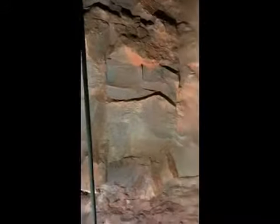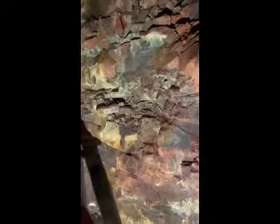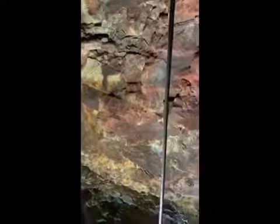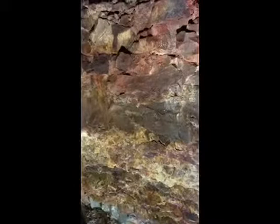Just imagine tons and tons of molten lava just spewing out of here. Is there any wildlife living here, like bats or anything? No. We don't have any bats in Iceland. We don't fly here. And it's chilly and rainy and cold in here, so no one likes to be here for a longer time.